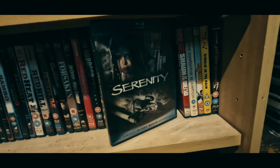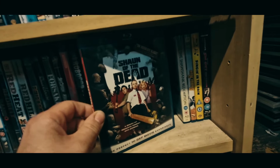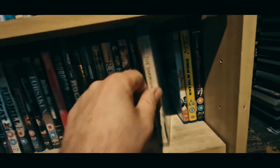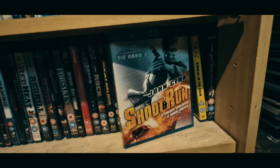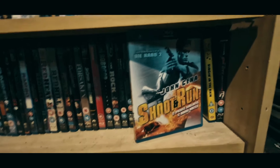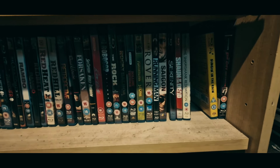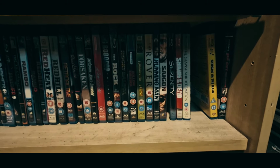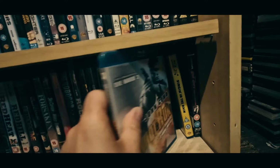Serenity, probably the last decent thing that Joss Whedon did. Shaun of the Dead, fucking amazing. Shawshank Redemption, also fucking amazing. Shoot and Run, starring John Cena. This is actually 12 Rounds, which has John Cena and... oh shit, what's his name? Adrian Gillen. Or Aidan Gillen, sorry. From Game of Thrones.